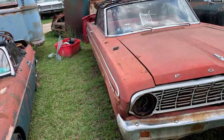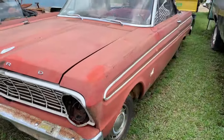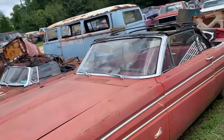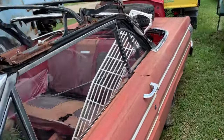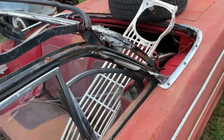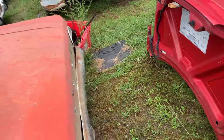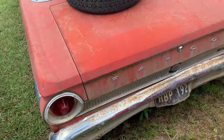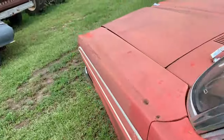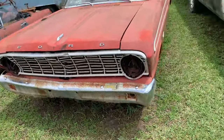All right, here's a 64 Falcon $3,500 convertible car, two-door. Yeah, body don't look half bad on it. Wow, that's a pretty solid car. You've got $3,500 on it, though. That's probably, the floors are gone. The back floors, for sure. There's the grill, I think. Let's go around here and look at the back of it real quick. Soggy, soggy here. Yeah. Says the tag from 72. So, that's been off the road a while. Well, here's a grill already in it. I don't know. Maybe it's got an extra one.